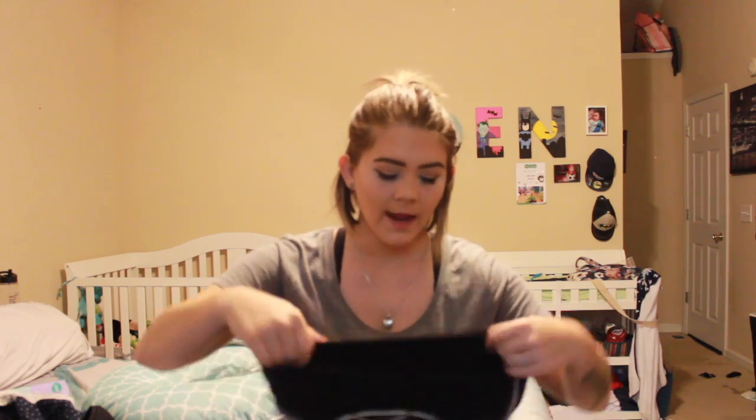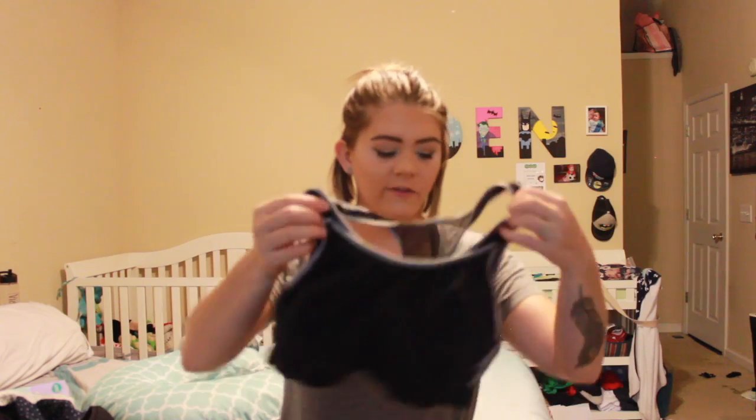So you can adjust this to your comfort level, as well as if you've never seen a nursing bra before. So this is what it looks like.